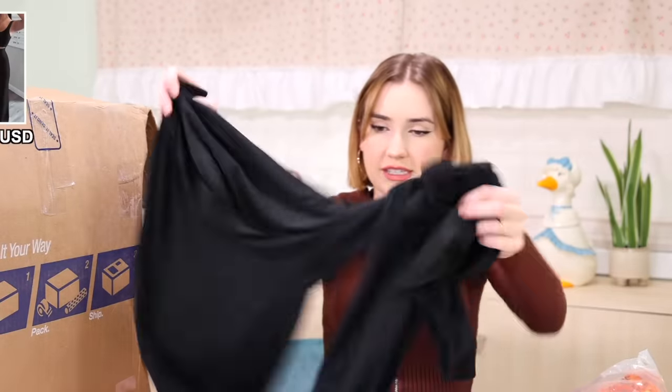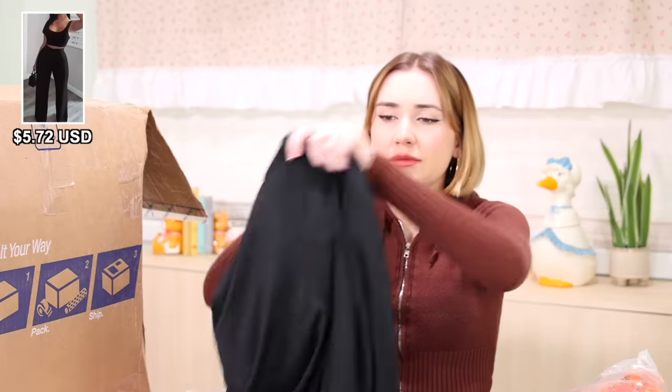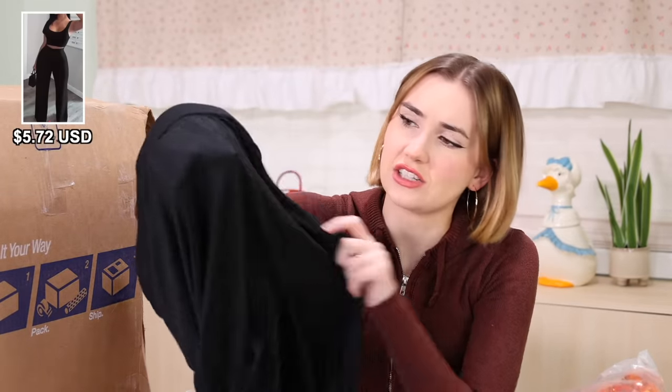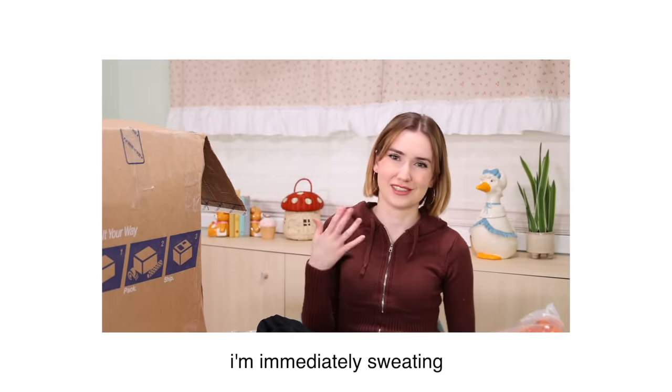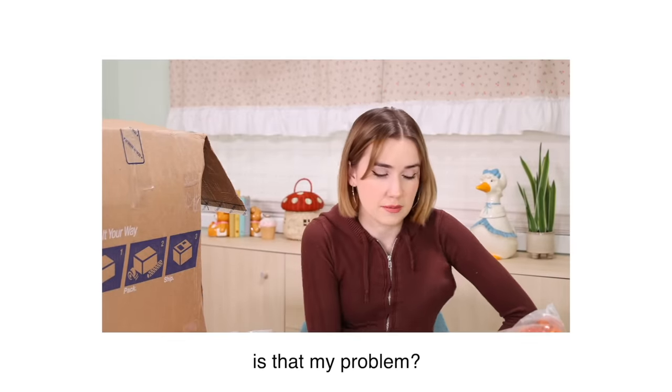Okay, this next one is that two-piece set. It's 100% polyester. Feels okay. I'm a little worried just because it's a little sheer when I hold it up to the light. I'm sweating. I'm immediately sweating. Am I not wearing deodorant? Is that my problem? I realize that this was super affordable, but if I'm being completely honest, I wouldn't even pay the super affordable price for it.